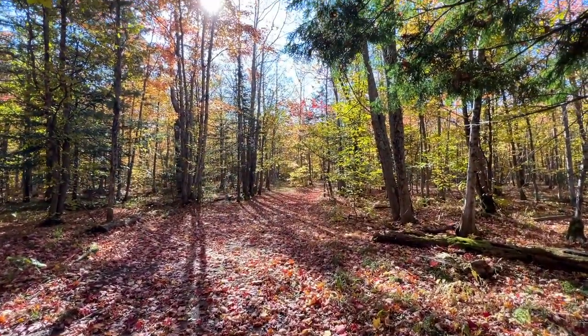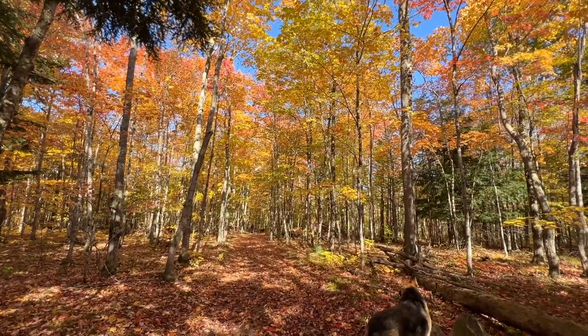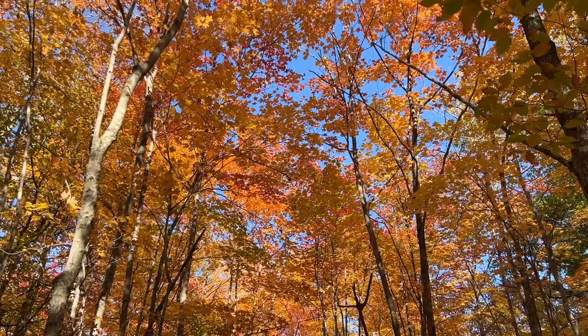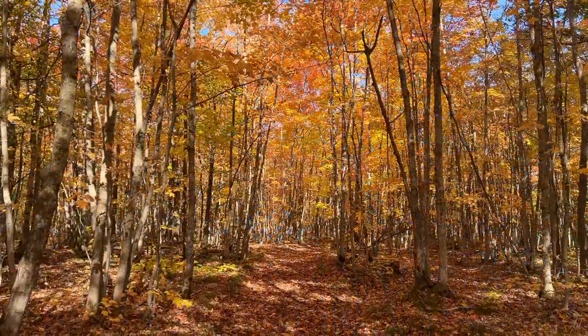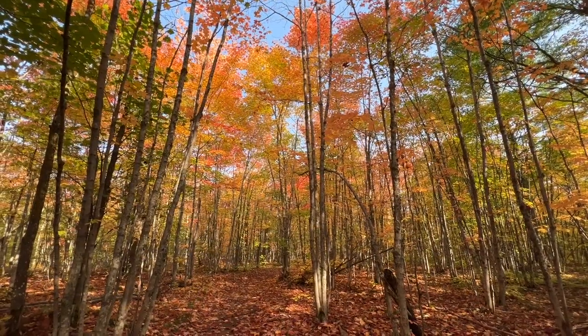Just take a look around. The leaves are ablaze with hues of reds, yellows, and oranges. Each tree stands proudly, showcasing its unique palette, as if nature itself is celebrating this fleeting moment of beauty.